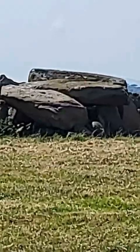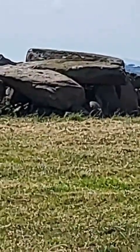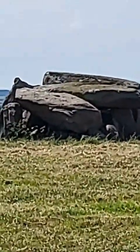Quite close to the coast again. But you know, it's a pity I can't go up there, but look, can't go everywhere. Alright, thanks lads.